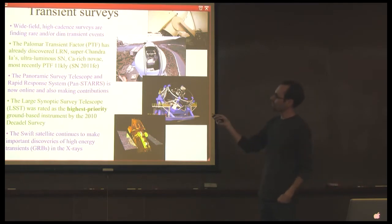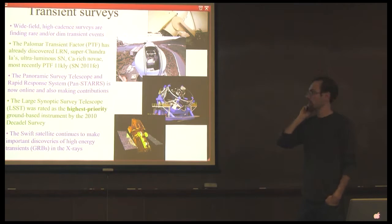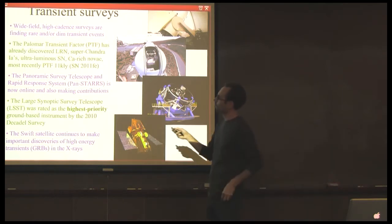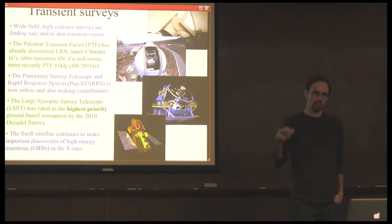Many of the explosive or high-energy events associated with these are going to also have gravitational wave counterparts. Being at Caltech, the Palomar Transient Factory has already been incredibly successful in finding new types of events or studying events we already know about: studying luminous red novae, discovering super-Chandrasekhar mass white dwarfs, type Ia supernovae, ultra-luminous, very rare supernovae, calcium-rich novae, and even fairly recently, this nearby type Ia supernova where PTF was able to catch it very early in its rise.